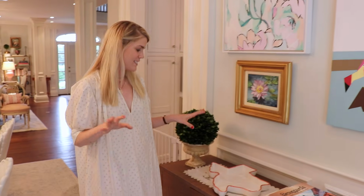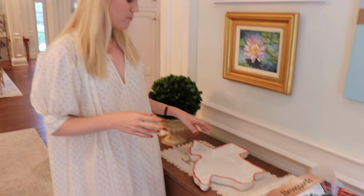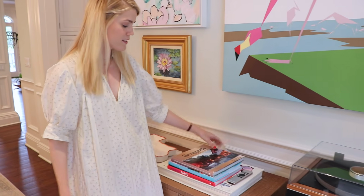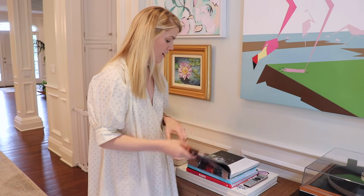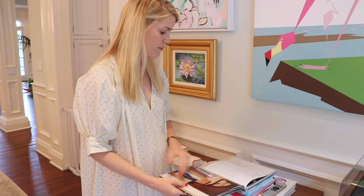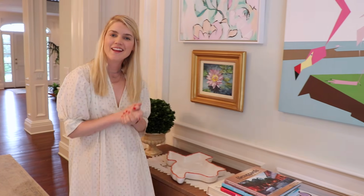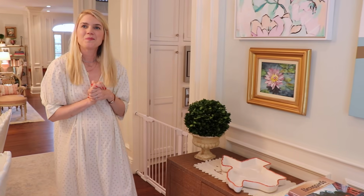So throughout my home, there's lots of nods to Texas and Louisiana. My husband's from Texas. I'm from Louisiana. So I have my little Texas bowl. And my New Orleans books. This book is actually our guest book from our wedding. So everyone signed the inside. And every time I pass by it, I open the page, and I don't know, it just reminds me of a really happy day.